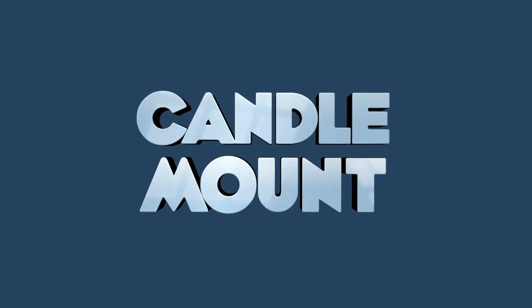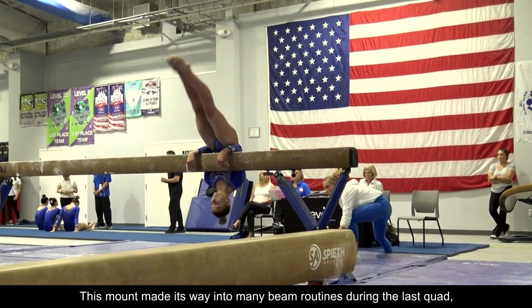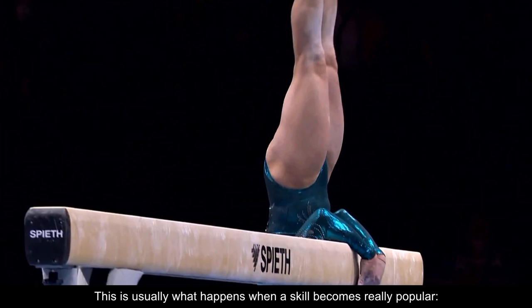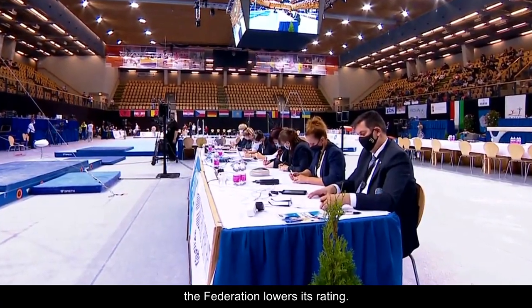Candle mount. This mount made its way into many beam routines during the last quad, so many hoped it would be downgraded in the following years. This is usually what happens when a skill becomes really popular. The Federation lowers its rating.